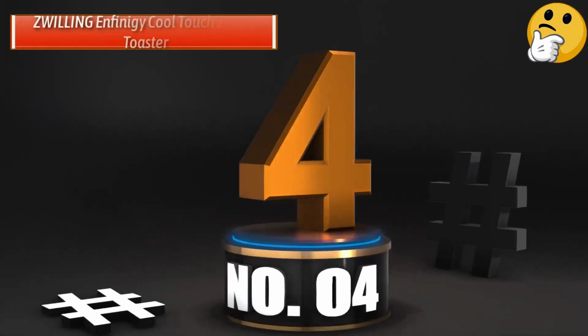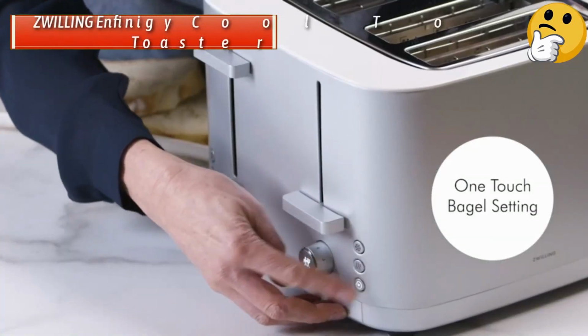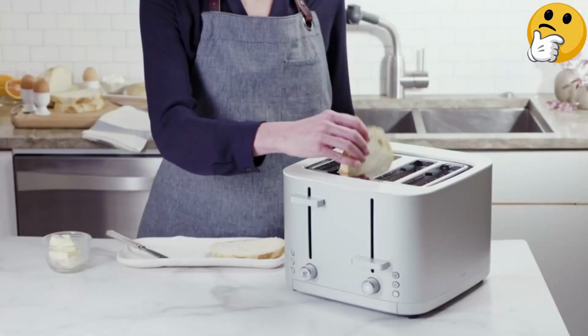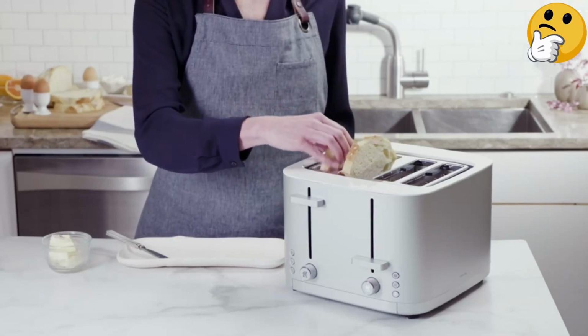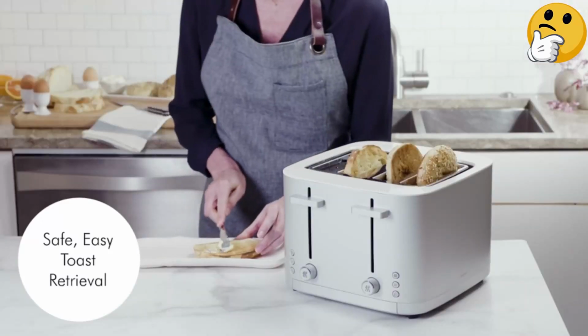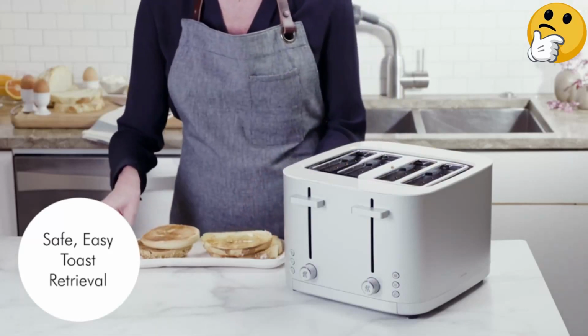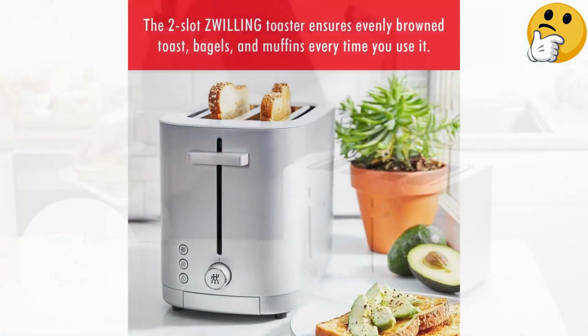Number 4. Best wide slot, Zwilling Enfinigy Cool Touch 2-slice toaster. There's nothing more frustrating than thin slots on a toaster. Bagels, English muffins, and many varieties of bread require ample width to fit comfortably. When the bagel fits snugly into the slot, it can be difficult to put it in and remove it. That's where toasters with wide slots come in.